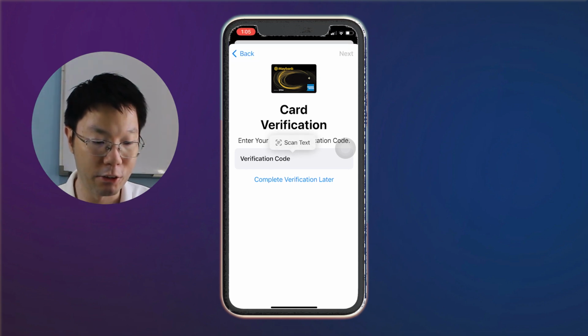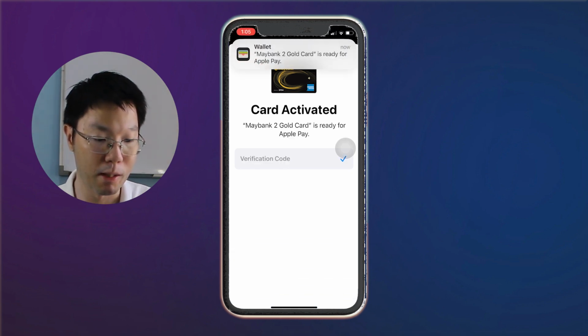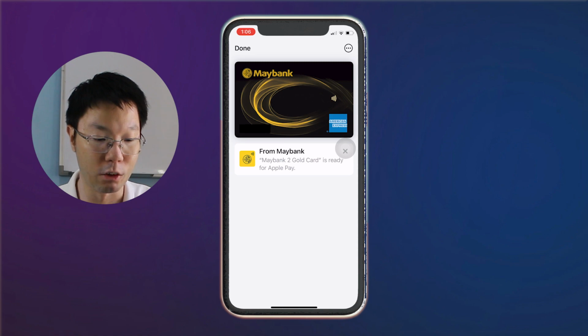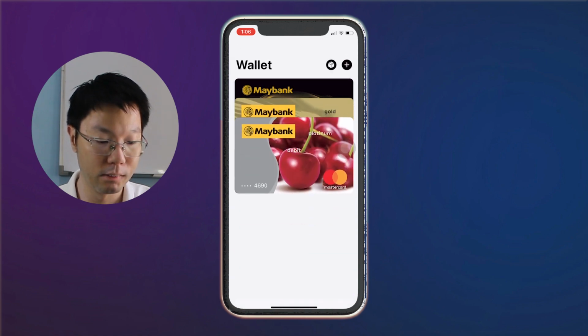Then key in the verification code and then tap next. Then you receive a notification from Maybank and also Apple Wallet that your Maybank credit card has been added to Apple Wallet. So you can set your credit card or your debit card as your default wallet in Apple Wallet. So now you can pay for things online through Apple Pay.